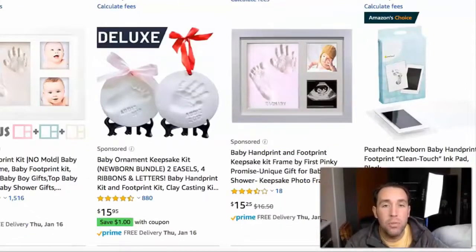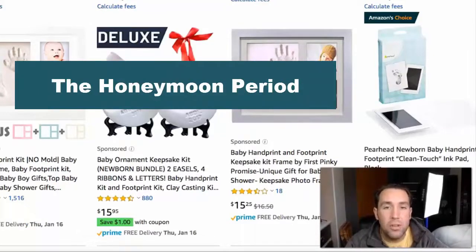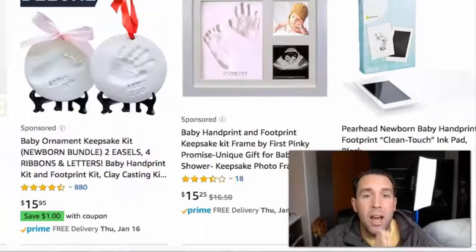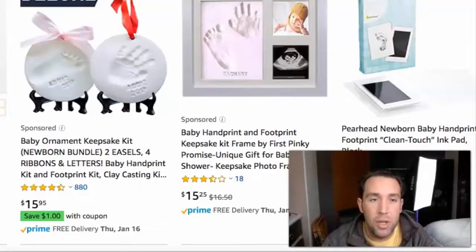Because when you first launch your product, the first 2 weeks or so is called the honeymoon period. And during this period, Amazon wants to see, does your product sell? How many units does it sell every day? Are customers responding to it well, leaving reviews, good reviews, bad reviews? So this 2-week period right after you launch your product is the honeymoon period.